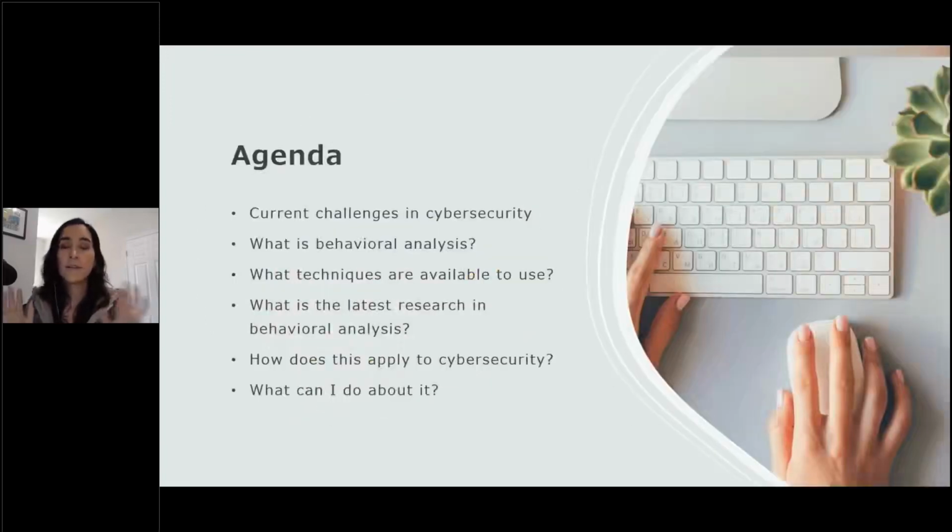Okay, so to break it down, we're going to start with some of the current challenges in cybersecurity. It's going to lay the groundwork for what is behavioral analysis anyway? What are you talking about? Why are we talking about this? What techniques are available, and then how is that going to tie us into cybersecurity and the different types of teams within cybersecurity, and how we can apply those techniques in a practical way? Because I think that's the best thing about getting an opportunity to speak about topics like this, is to give anybody in the audience some actionable takeaways, something you can actually tangibly do. So let's go ahead and get started.